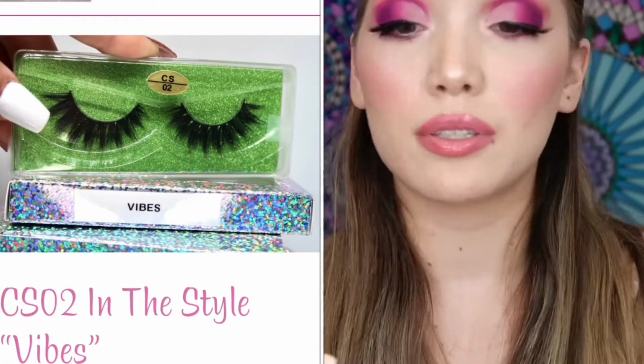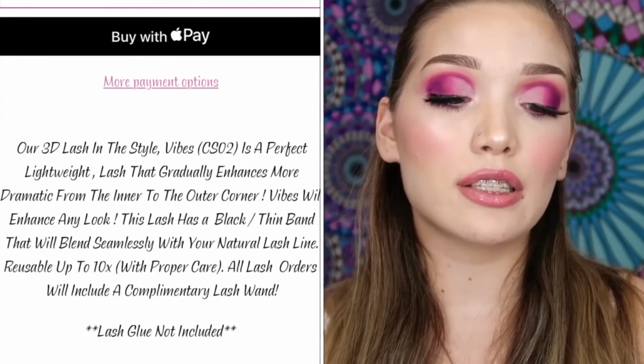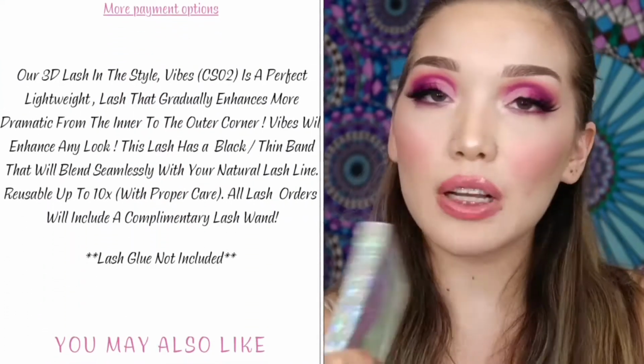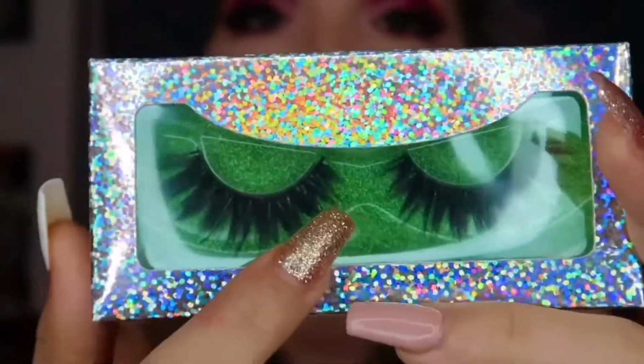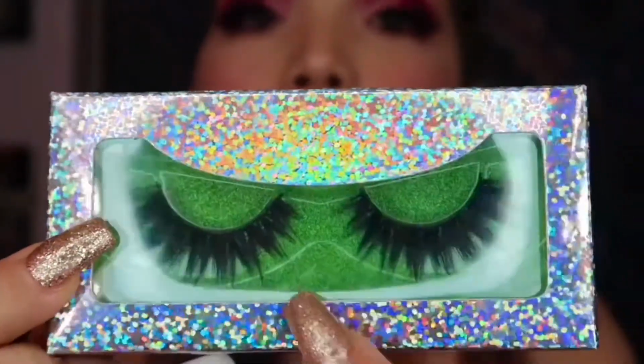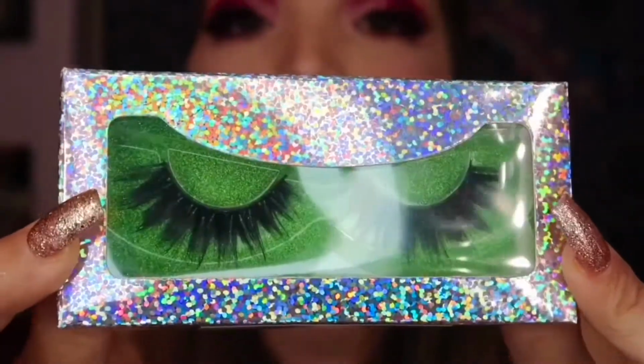We have Vibes. So Vibes is also $7. All lashes price range from $5 to $8, depending how dramatic your lash is. Vibes gradually enhances more dramatic from the inner to the outer corner. So that's what's special about this one, because as you guys see, it's shorter on this side, and it gets bigger on the outer. So it's short and long on the end. That is what we mean by flared from the inner to outer corner. This is going to be easy for you to find out what's the inner and outer corner, because you can definitely tell with those. So that is Vibes.